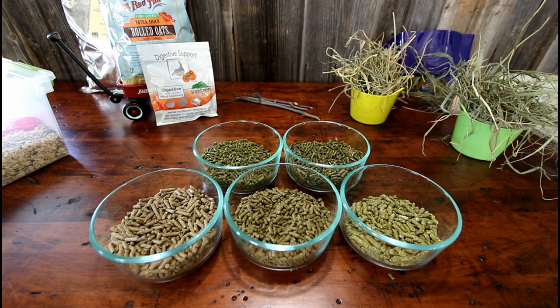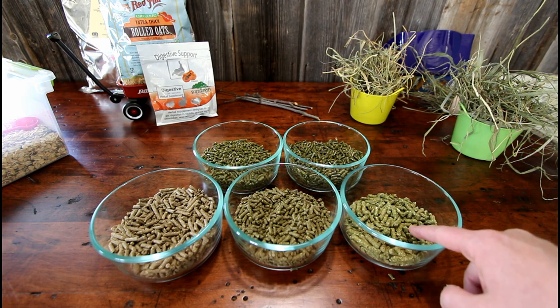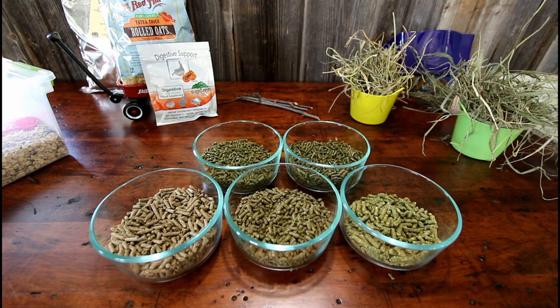This was just a quick comparison of some of the foods that I had on hand, to show you the difference between commercial pellets and organic pellet, which is the only organic rabbit pellet that I'm aware of, and then the Sherwood. I am not partnered with Sherwood. It is simply the food that I've used with my bunnies for the past 2 years, and I think it's the best one on the market right now.